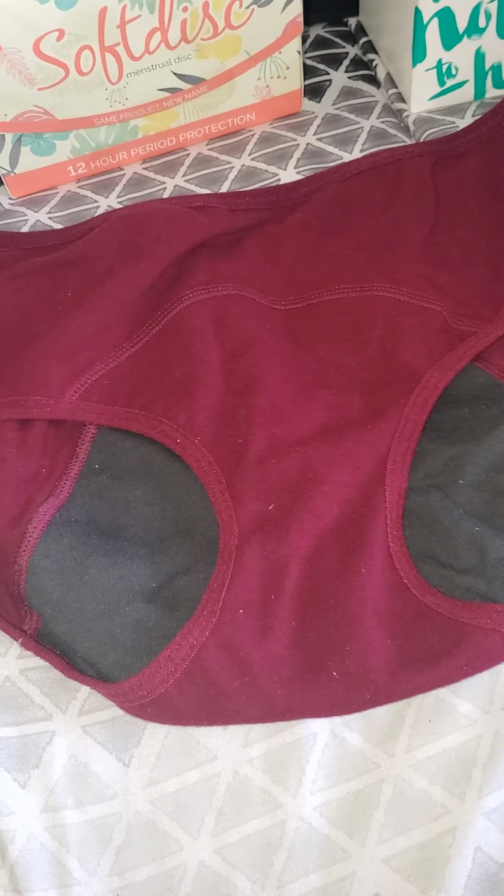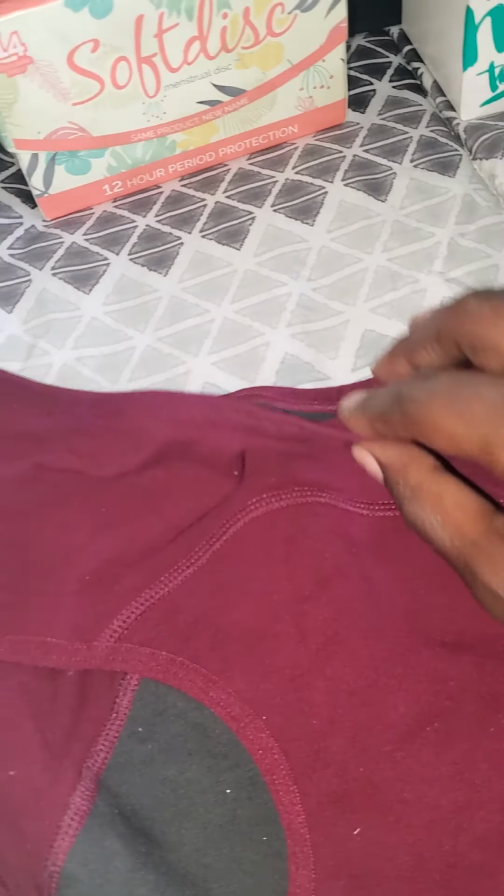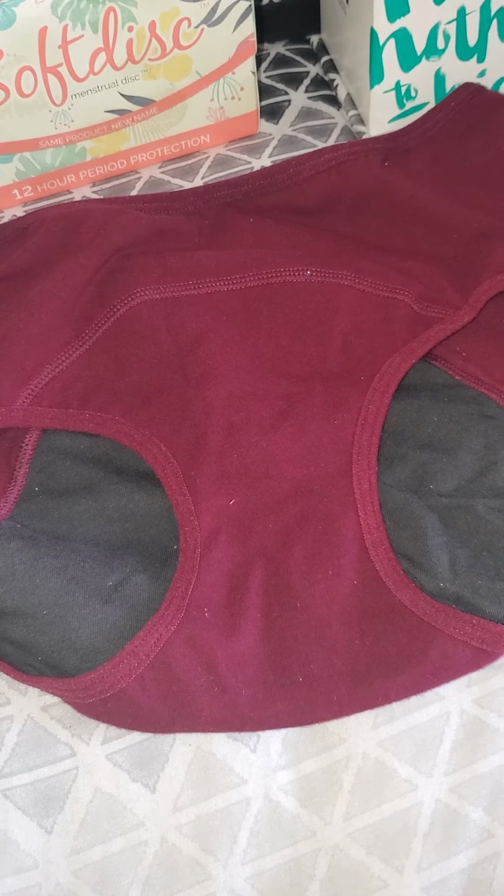These are panties. These are not the Thinx. Thinx was a little too expensive, so I wanted to try these. These are the Amazon version. They're called Innersy. Showing y'all all my business. Size medium for me. My daughter also has menstrual underwear in her size for teens.